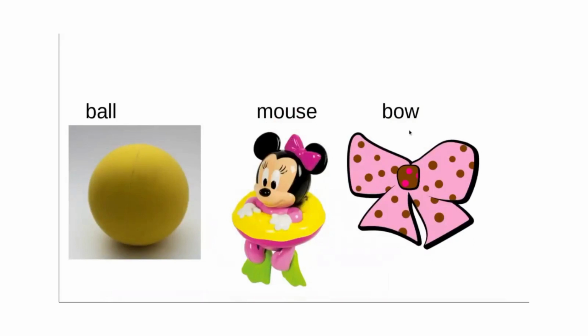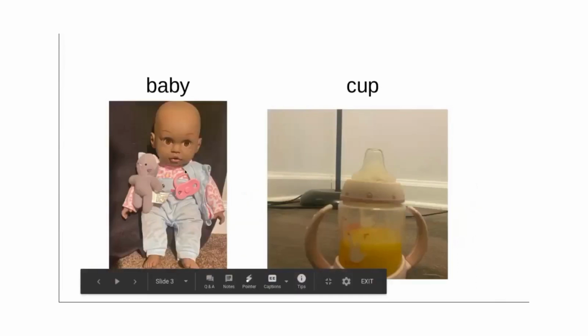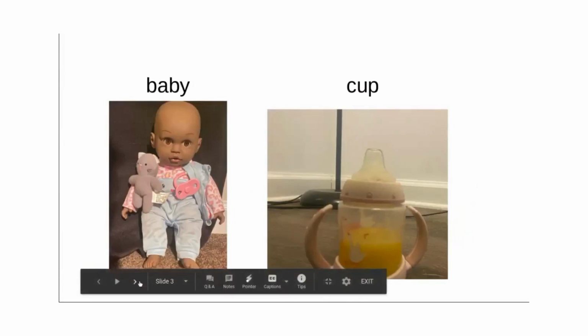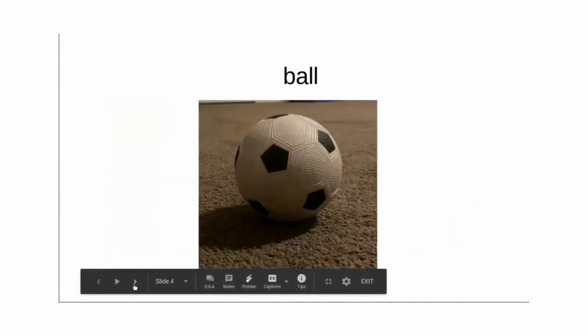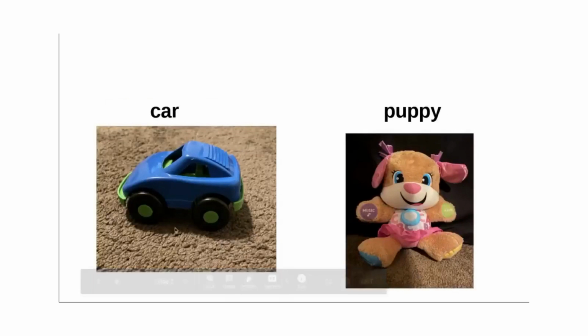So she's working on the first sounds that typically develop, and I'll make another video episode about that at a later date. But for example, we've kept the words simple, one syllable, and very tangible. So ball, mouse, bow. This is a two-syllable word, baby, that the patient can actually approximate and say. And then we have another word, cup. And again, another one-syllable word, ball. Another one-syllable word, car. And another two-syllable word, puppy.